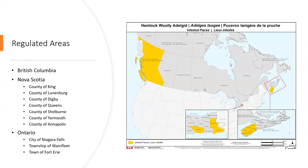Now, in Ontario, we did have detections back in 2013 in the Mississauga area. We did have detections in the Niagara Glen as well. Those ones were eradicated. In that case, we had just single trees that were found to be infested. We were able to cut those down, complete 5 years of additional surveys within the area where we were not able to find any signs or symptoms of hemlock woolly adelgid. So we declared them eradicated.